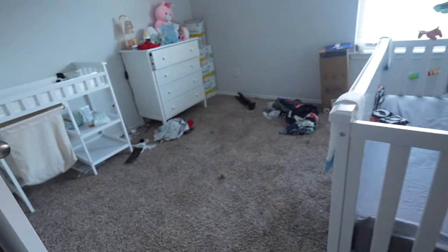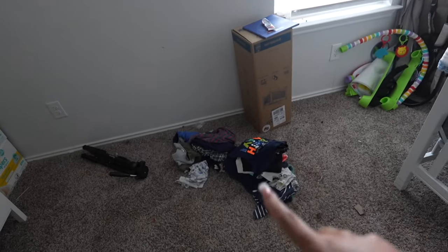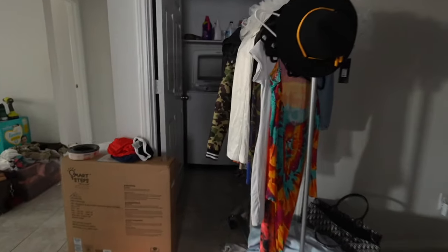His room, not too bad. It just needs to be tidied up right here. These are clothes that need to be washed. Clothes that need to go in the dirty hamper also need to be washed. And then we just got some stuff up here and whatever. These need to be washed as well. And we got stuff everywhere. I'm being fully transparent. I'm showing y'all the real.